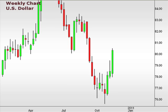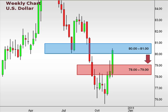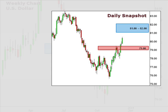Let's start off with a look at a weekly chart of the US dollar index. This is a great way to gain perspective as to how the US dollar has been trading against a basket of currencies. Well, the dollar index rallied into our 80-81 focal zone last week, completing our anticipated move. At this point, we are open to the possibility of a retracement that could come back down to test support at 79. Our next upside target is into this 82-83 focal zone. On a shorter time frame, we may see a pullback to 79. However, an extended move higher is likely to trade into that 81-82 box.